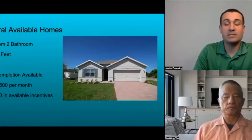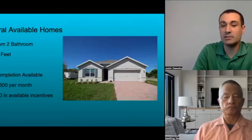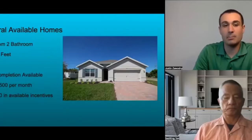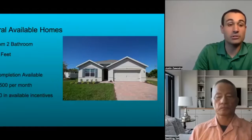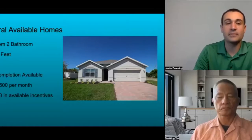The first home that's available is the Cali model. All of these homes are built by the same builder. It's called Express Homes. They're a branch of D.R. Horton. They're very reliable, very easy to work with. They've always helped us with anything that's come up, whether it is on the purchasing side or with the home after ownership. They've been great to work with, and that's important. Having a reliable builder is the most important thing, and they have proven to be that.